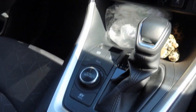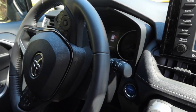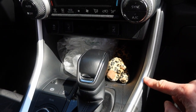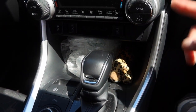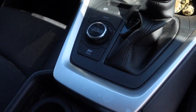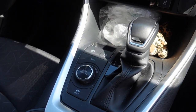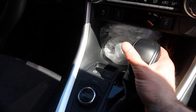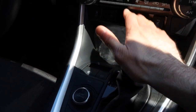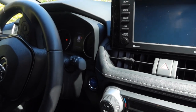And one of the worst things about this is just the way they designed the whole interior. What I mean is this right here. It looks kind of cool with the silver speck and everything, but it gets in your eyes really bad. So that's something I dislike. What I do like is this. It really feels good. Let me move this around. I like the position of this as well.